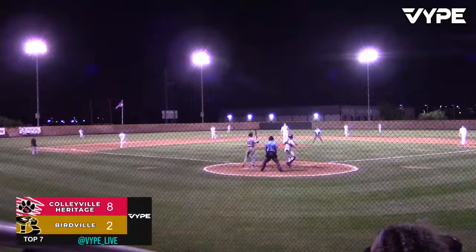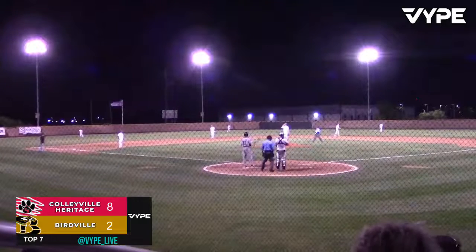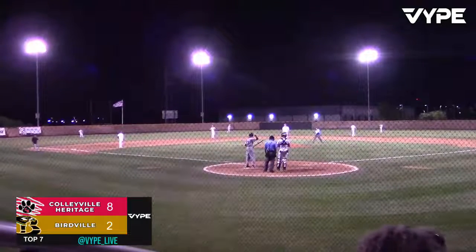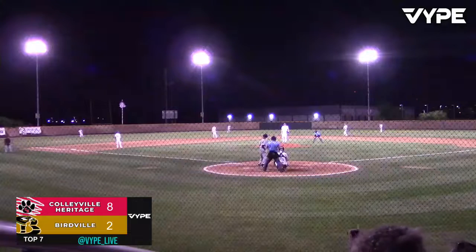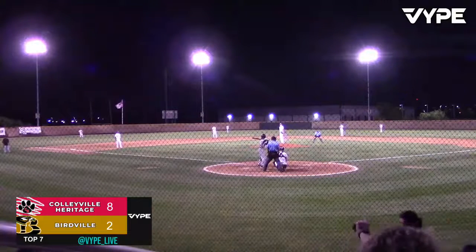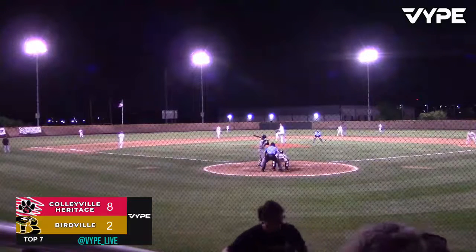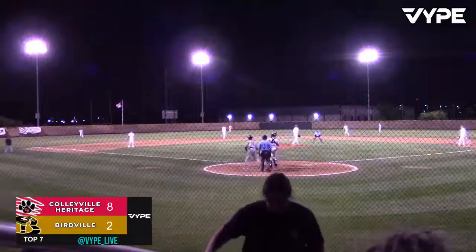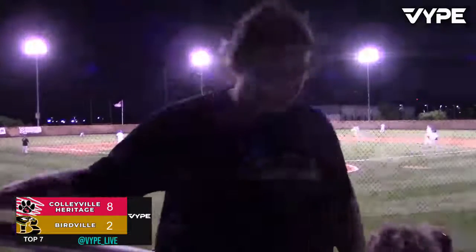Fires one outside for ball four. No. Did we mess that up? Ball three. Oh, it's a 3-2 count. Scoreboard was messing up here. It's a 3-2 count. But that one definitely was ball four. And the runner will get on base. Two on, no out.